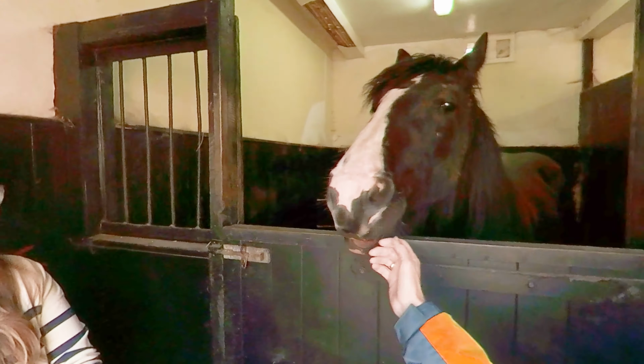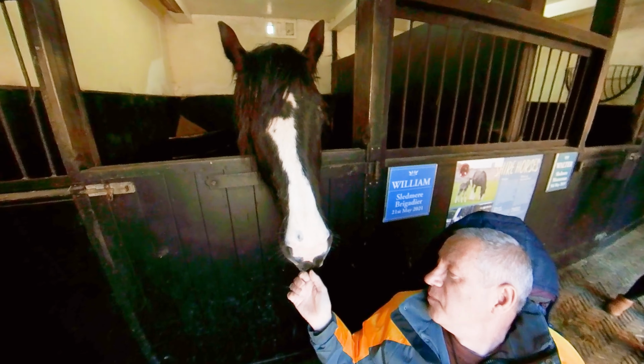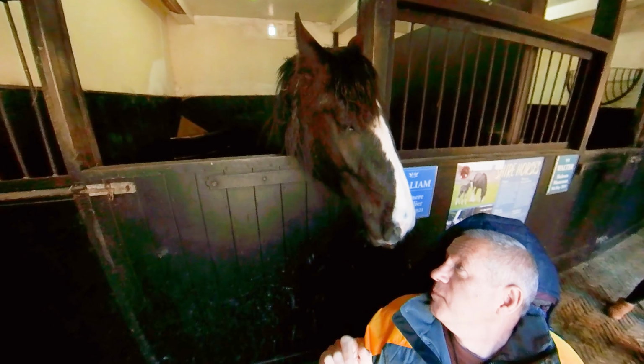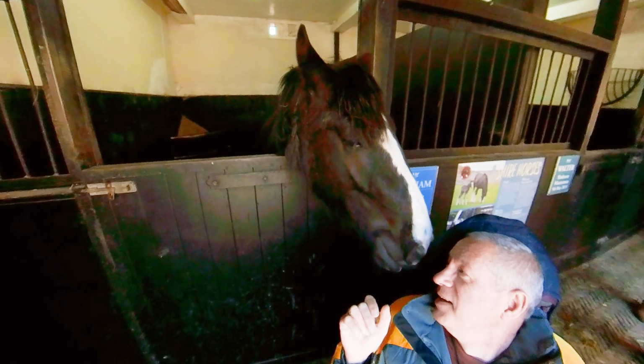This is William, one of the Sledmere Shire horses. An impressive creature that looks much bigger from my viewpoint. He seems keen to eat my headrest, so I make a hasty exit.